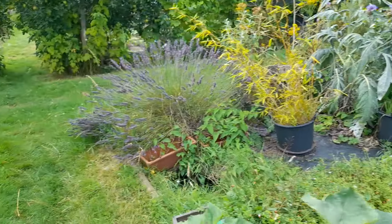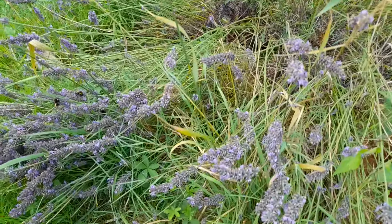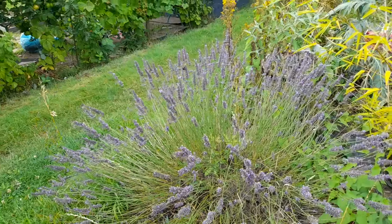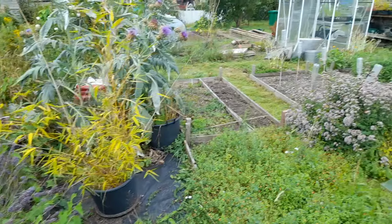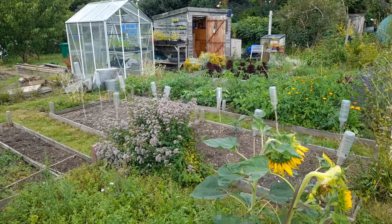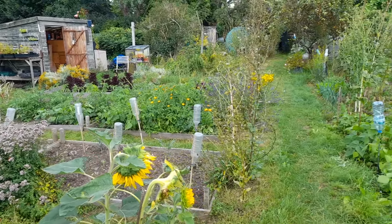And then we come over to the lavender again, and again it's bumblebees. This lavender's a bit older, so it's going over quicker than the other one. But it just goes to show how having an assortment of flowers on your plot, some will be preferred by certain pollinators and some by others. Certainly in the case of butterflies and honeybees, they prefer this marjoram. Yet in the case of bumblebees, they prefer the lavender.